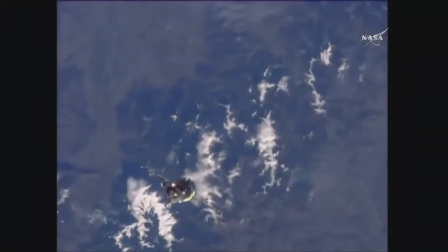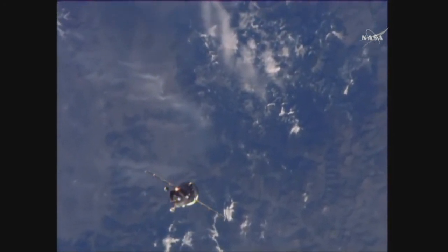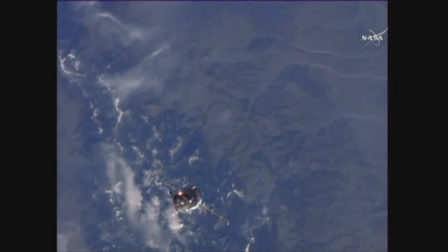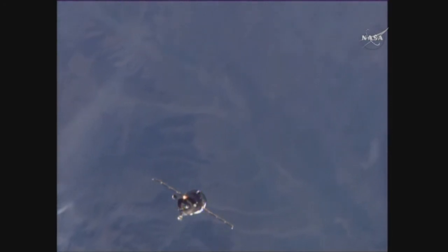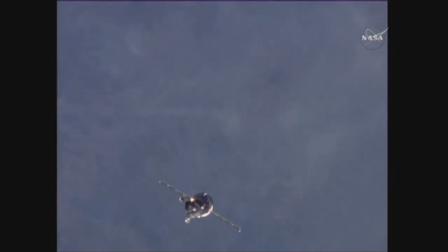Radio link to initiate the final approach. Is it at 10:20? It might be earlier than that, but that's the approximate time. Okay, at 13:16:20 GMT, final approach initiated. We copy and we're getting the video.